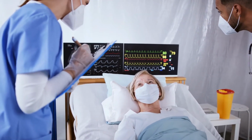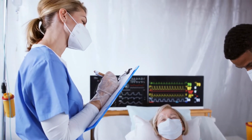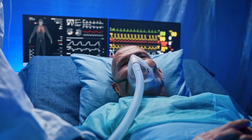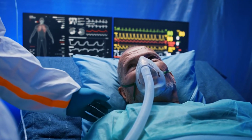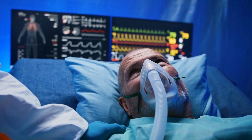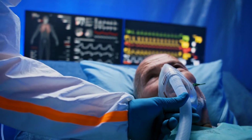As of November 9, there were 158 people hospitalized in Mississippi with confirmed COVID-19 cases. Of those, 61 were in the ICU and 33 were on a ventilator. The majority of those hospitalized are not vaccinated, says the State Department of Health.